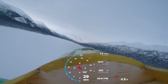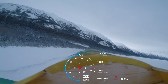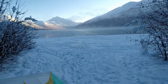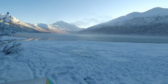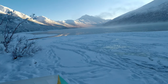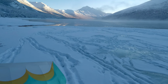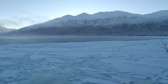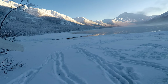I mentioned a moment ago that I wasn't going to be going out on the lake because the ice was too thin. Well, here's what it looked like just a week ago. And here we are. It's Eklutna Lake. Kind of expected to see the lake frozen over more by now. But, yeah, there's still some geese swimming around out there. But there's plenty of shore to fly from here.